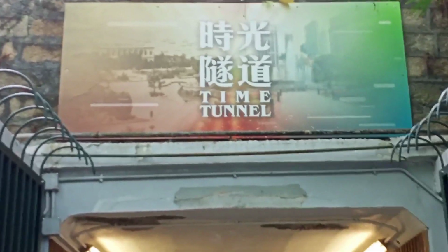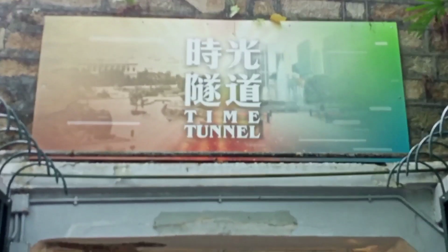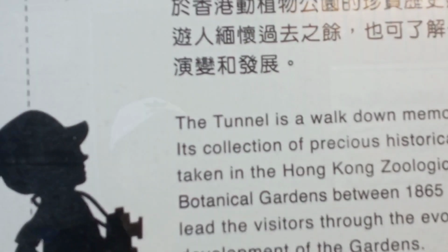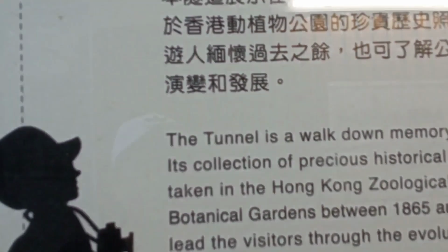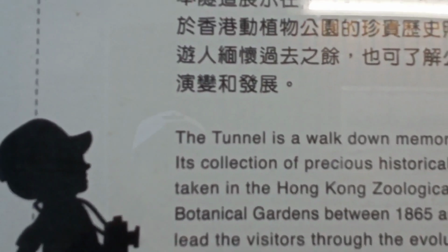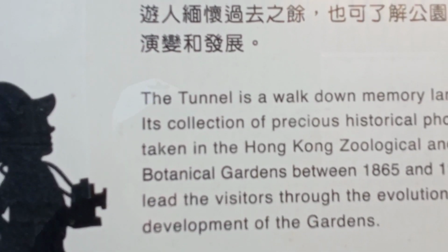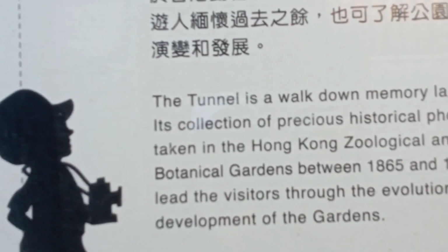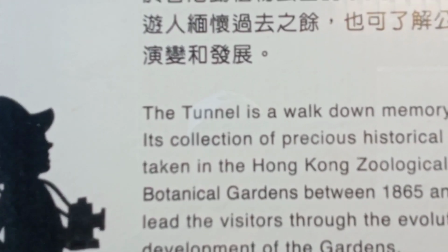So this is it guys, it's a time tunnel. Tingnan natin kung anong mayroon dito. The tunnel is a walk down memory lane. It's a collection of precious historical photo taken in the Hong Kong Zoological and Botanical Gardens between 1865 and 1982, lead the visitors through the evolution and development of the gardens.